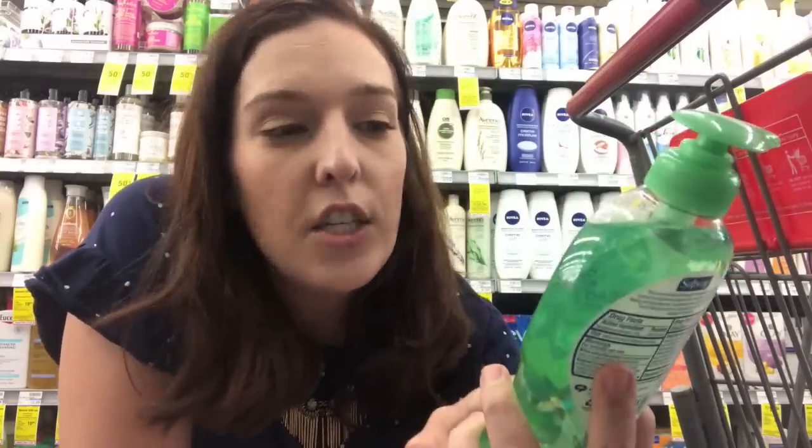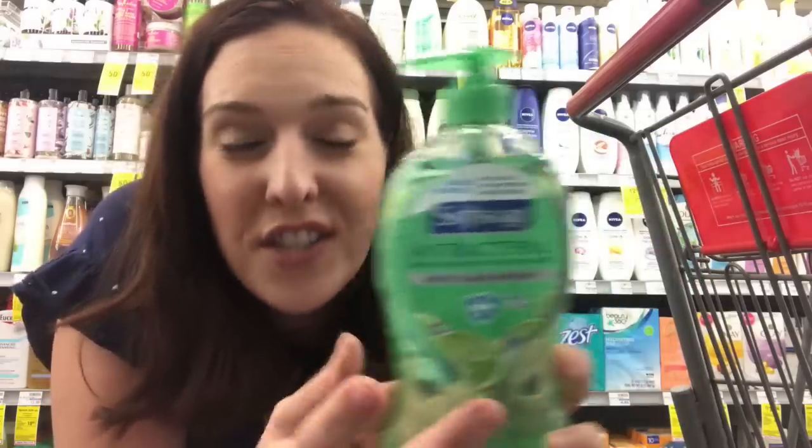And I'm gonna give you guys a little tip. I use this in the shower. I use this under my arms and other places. And it's an antibacterial wash. So if you're trying to get odor away, this is gonna do it because the antibacterial is gonna kill the odor bacteria. So this is so incredibly helpful. So definitely snag this and just put it in your shower.